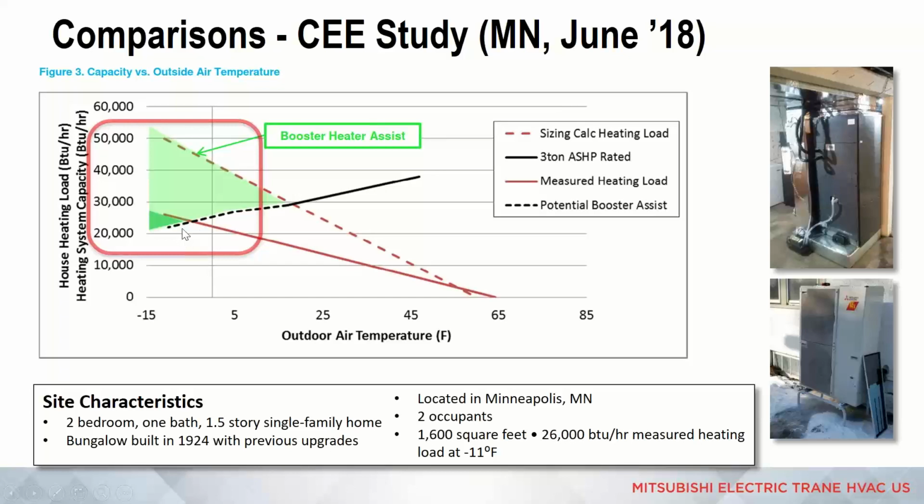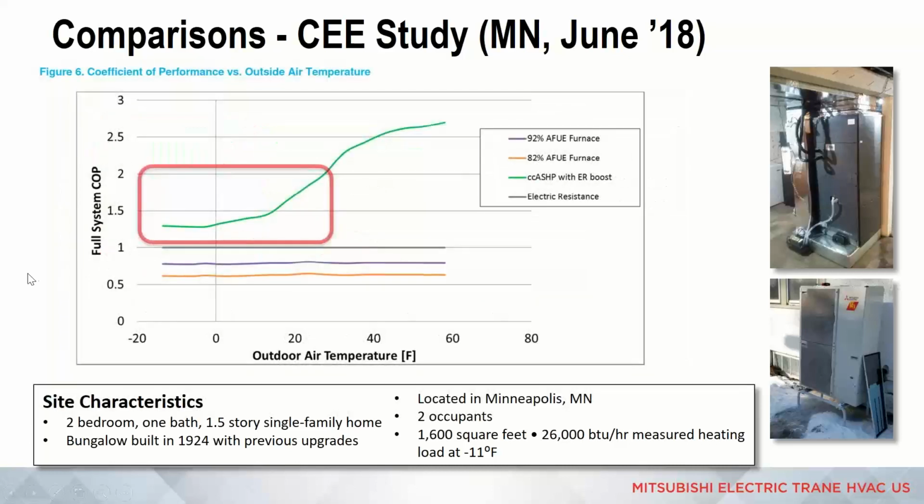Another way to look at those comparisons is that this maps out the load according to Manual J. I don't want to spend too much time on it, but it just shows that the house actually performed much better than what was expected. This green area shows the booster heat or the electric heat backup. This light green is what they expected. The dark green is what they actually saw because the house performed a little bit better than the calculations. And it was a small percentage of time that actual electric heat actually ran.